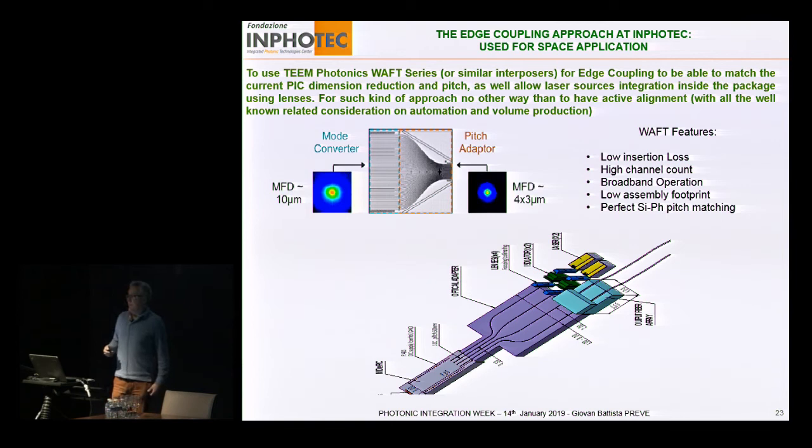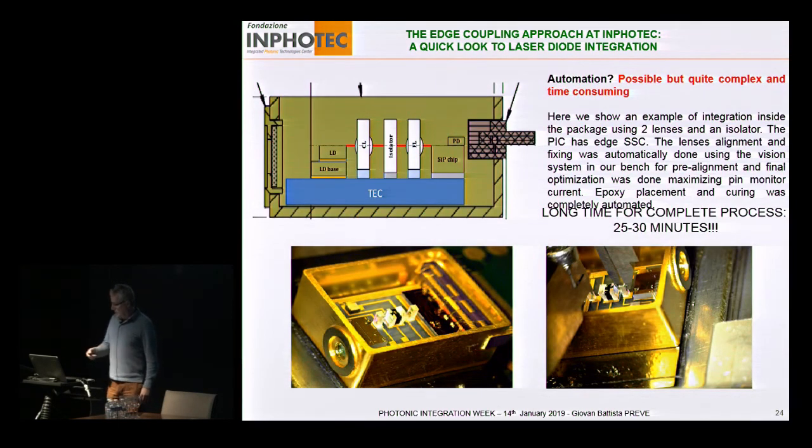And in my opinion, we are still a little bit behind on some solutions in terms of volume. But anyway, it's my personal opinion. This is an example of what I show with you. And I think that I see now Pasquale there, 25, 30 minutes to mount all this kind of stuff. It's quite reliable. We made some cycles, we made some shocks, you know, for space application, you need to make some reliability.